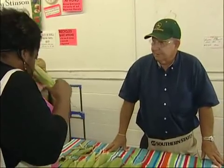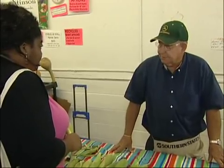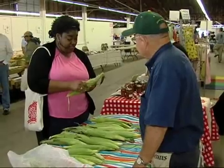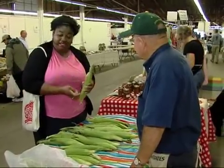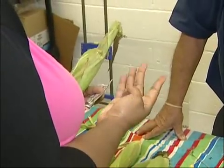Oh wow. Okay. Well, I guess I'll just. It's the only triple sweet white yellow corn on the market. Well, this will be my first time having it, so I'll just take this ear, and it's 50 cents. Oh wow, 50 cents. I'm making out like a bandit today.